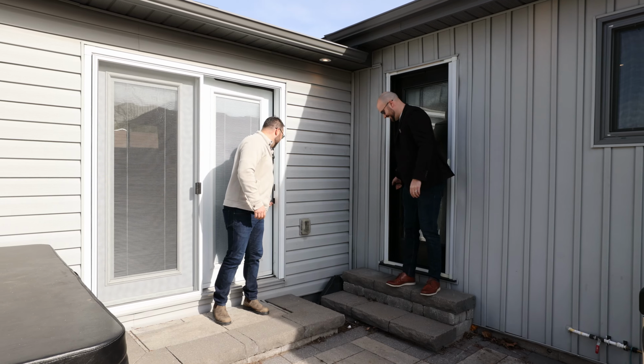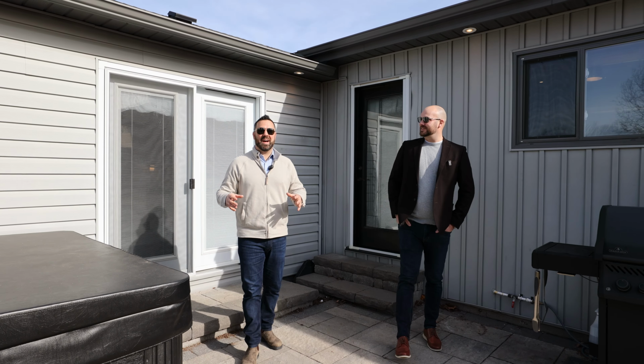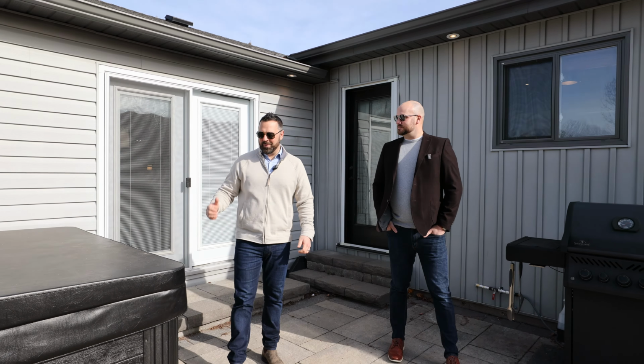Hey, fancy meeting you here. How convenient is this? Not 1, but 2 entrances out to this beautiful stone patio. So whether you're going from the bedroom out to the tub, or you're looking to man the grill and cook up a feast, you're gonna love this stone patio with morning to night sun exposure. But guess what? That's only a portion of the story to this backyard. Follow us.